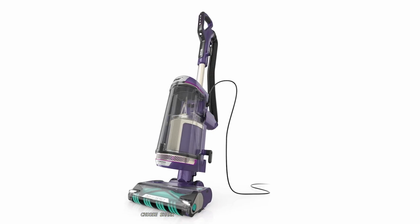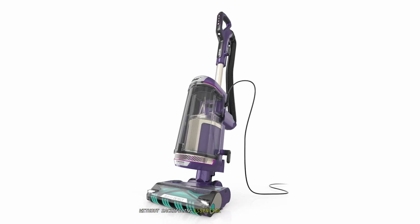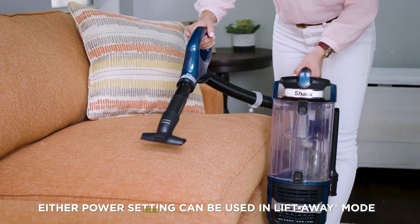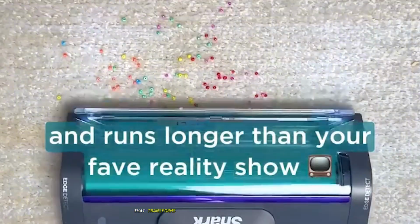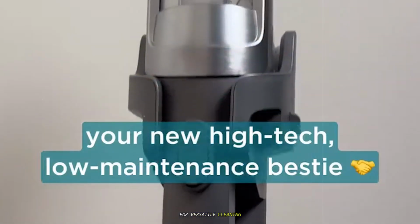Choose Shark if you want excellent value for money without sacrificing essential features or cleaning performance. Shark's innovations focus on practical solutions to common cleaning challenges, like their lift-away technology that transforms upright vacuums into portable canister units for versatile cleaning.